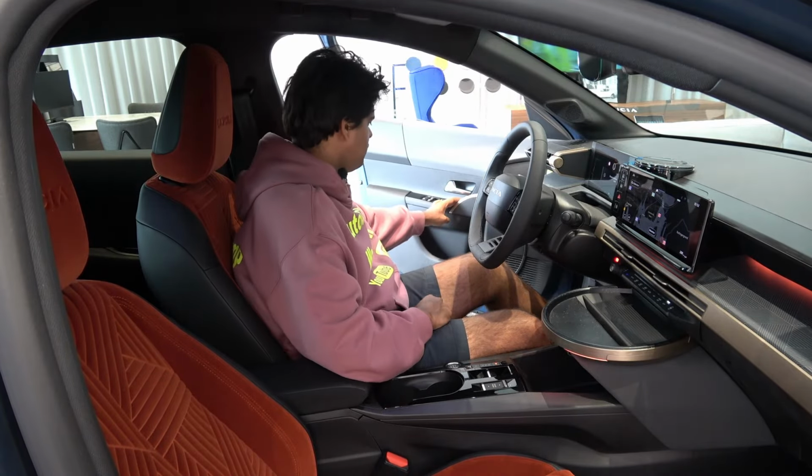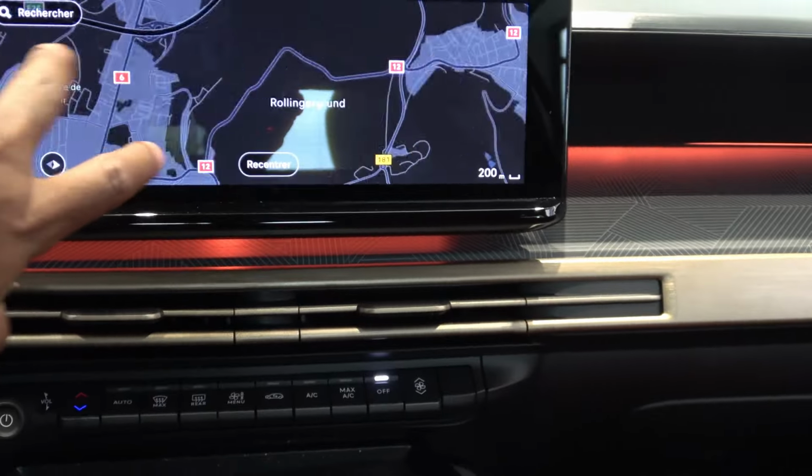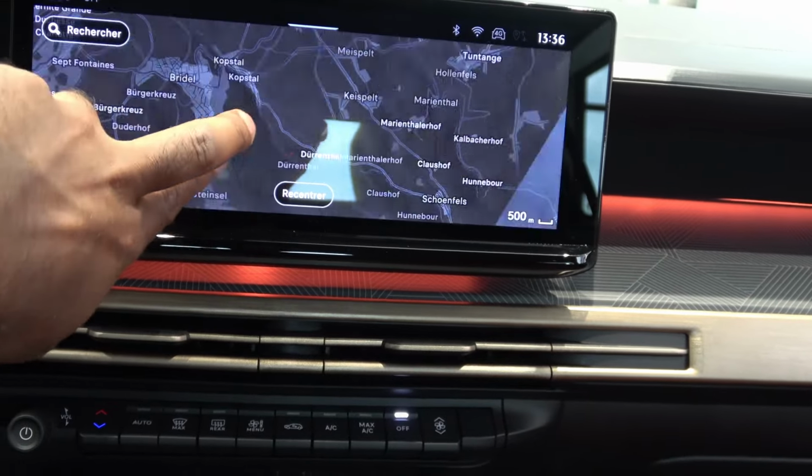Now, the door bin. The door bin gets interesting. You can fit a bottle in there, but it's not very deep. Now I would like to talk to you all about the infotainment system. So first I'll start with the map.